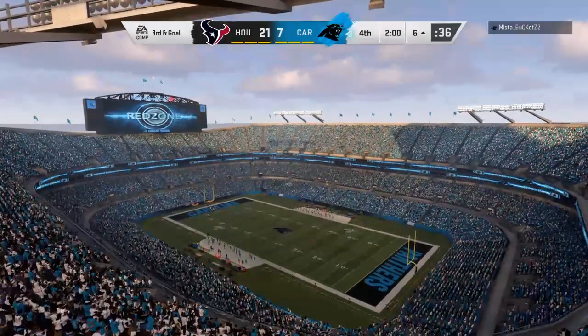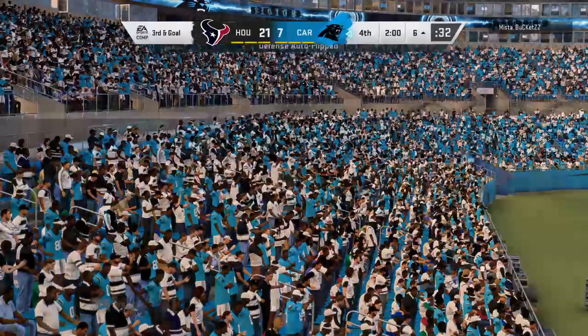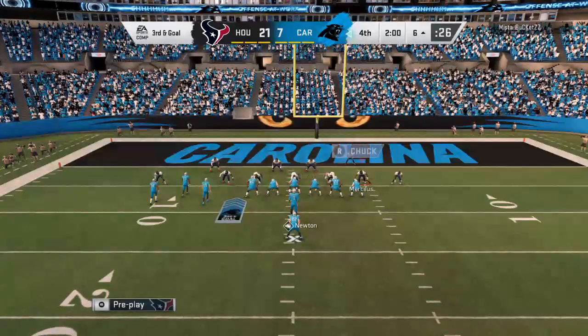2 minutes left to play in this football game here on EA Sports. So it's Panther football as we welcome you back. They've got it 3rd and goal now as they try to punch in a late touchdown.